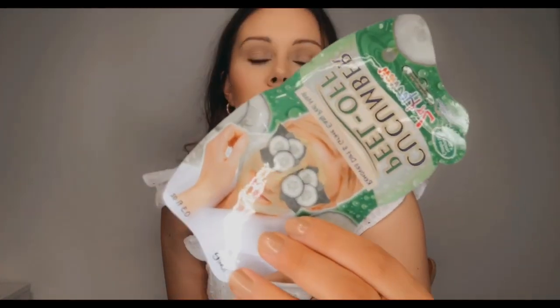Next up, I picked up this face mask. This is the cucumber peel one. I feel like everyone has seen this. Most people have probably even used them, in fact. I've got quite sensitive skin, but this one is actually okay for my skin and I haven't used it in a while. So I thought I would also pick this up and use this on a Sunday pamper session.